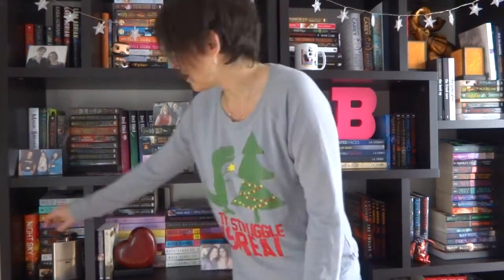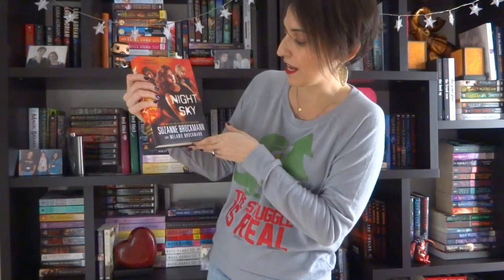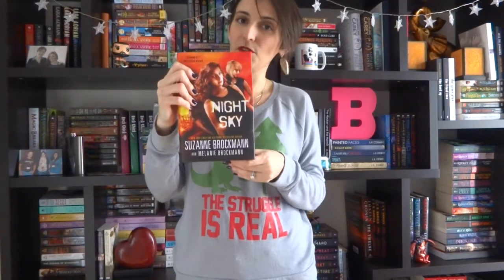And this is a book that survives every time I clean up my shelves and throw stuff away, just because I really want to read it. This is When Blood Calls by J.K. Beck. I have a flask from the Outlander Season 2 premiere that I went to in New York City. Night Sky by Suzanne and Melanie Brockman. That's a mother and daughter writing team. Now that book I have not read yet.